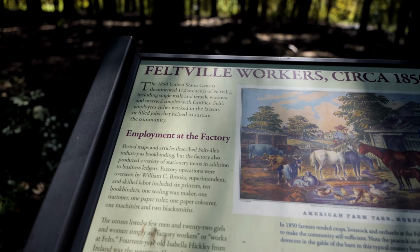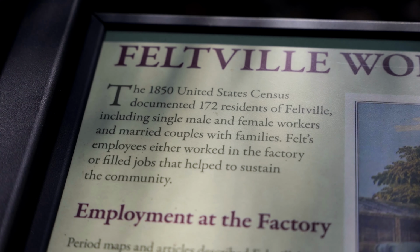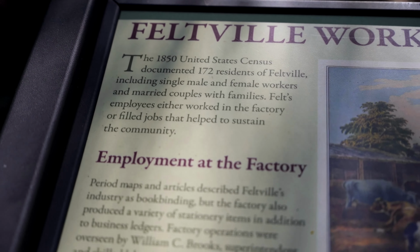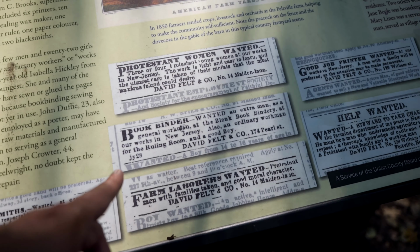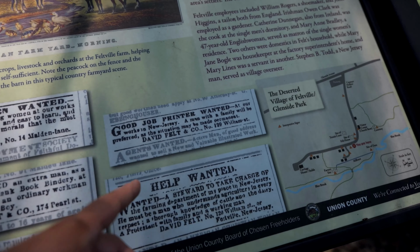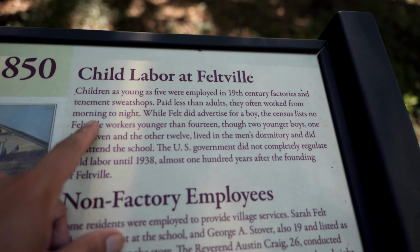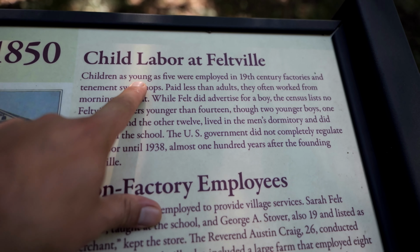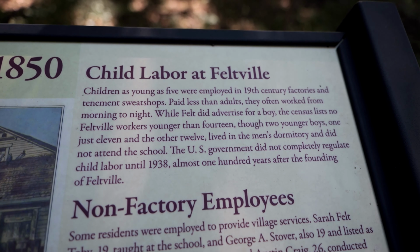So here is a little sign that gives me numbers of people that actually lived here. 172 people at its peak were documented to have lived in Feltville. And they did all sorts of things here. I see a blacksmith, there's a bunch of wanted ads here, farm laborer, a bookbinder, Protestant women wanted, not sure about that one, a good job printer wanted, and then a steward to take charge of the farming department. And then up here, the child labor, oh good old child labor. Children as young as 5 were employed in the factories and tenement sweatshops.